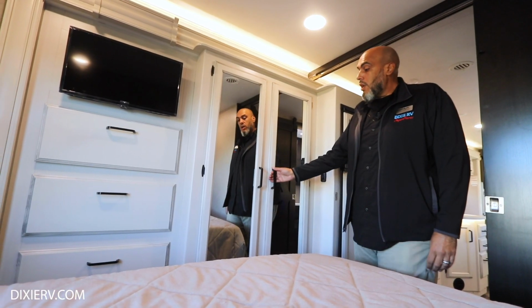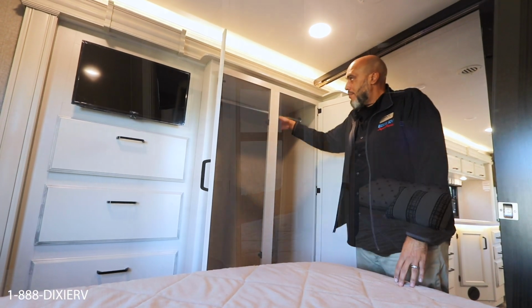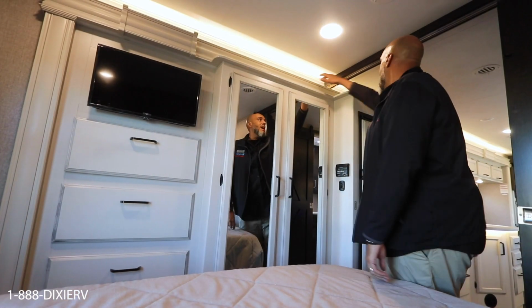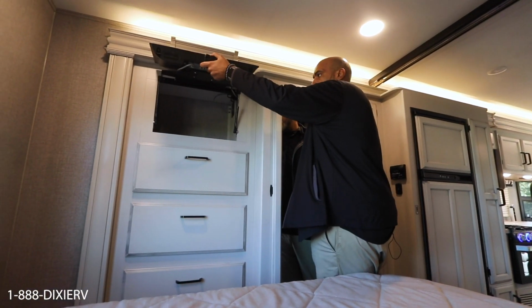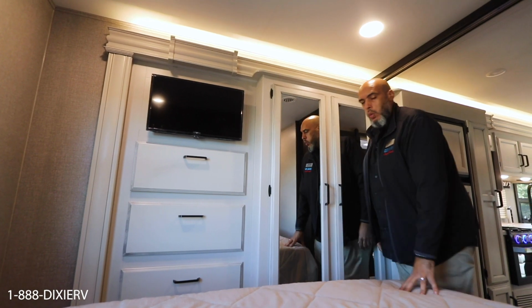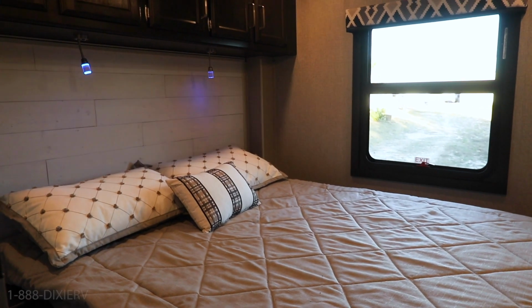All right, so you have a large wardrobe here. You have hanging across the top, plus plenty of room to put suitcases and bags. Accent lighting above the slide throughout the entire coach, as well as underneath the countertops. And you have some hidden storage here behind your television, which is standard to come with the television in the bedroom. Queen bed is standard, and you also have directional reading lights, so you can lay in bed at night and read, but you won't disturb your partner.